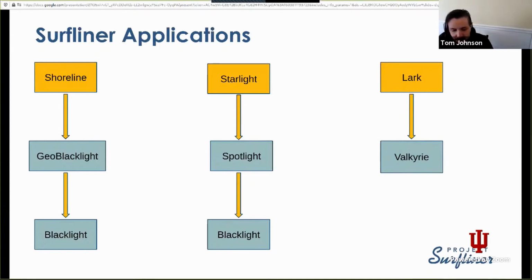So that may also reflect on some of the details of my previous talk, and you can see the motivations there. And then we also have an authority service called Lark, which heavily uses Valkyrie for its own architecture. This is totally homegrown. It's not even a Rails app, but it does use a lot of Samvera-ish infrastructure. So that's why we are here talking about Surfliner: we're closely wedded to the Samvera community.